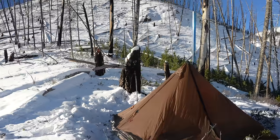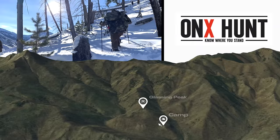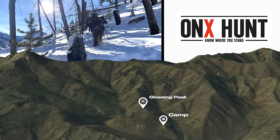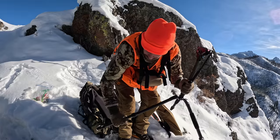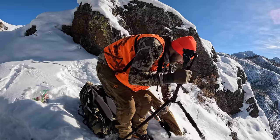Not really sure what to expect, but there seems to be a lot of deer sign, and we've seen a fair amount of deer, so we're gonna hike up to the next peak here and try to get a look at what's in these basins behind us, because unfortunately we kind of bumped stuff right by camp here yesterday. So we're back and we're hunting. We got about 7 days, so this should be fun. It's gonna be cold though.